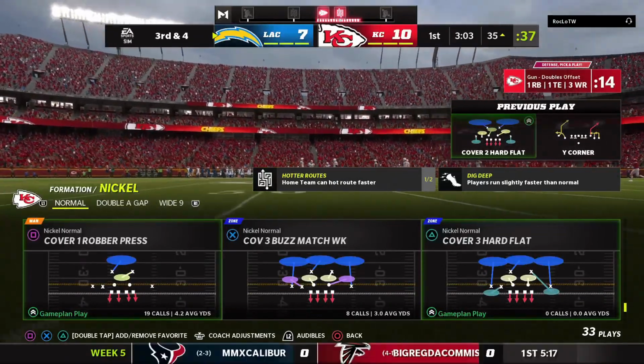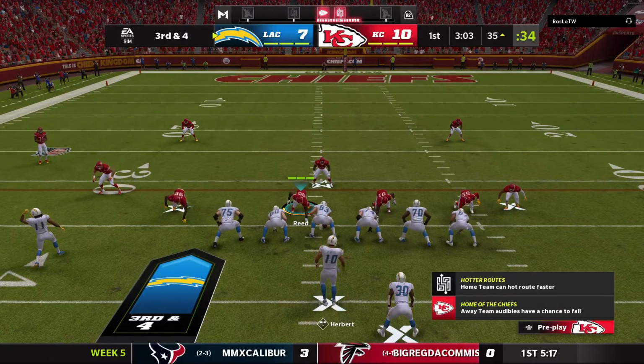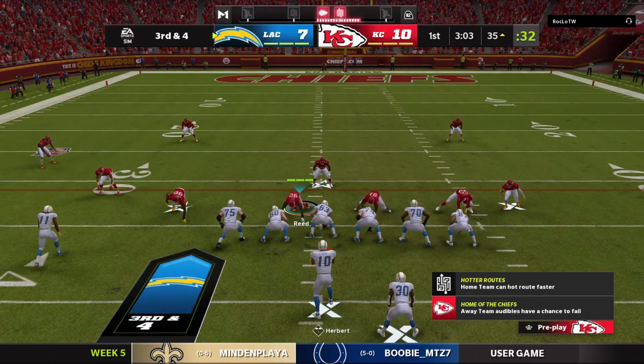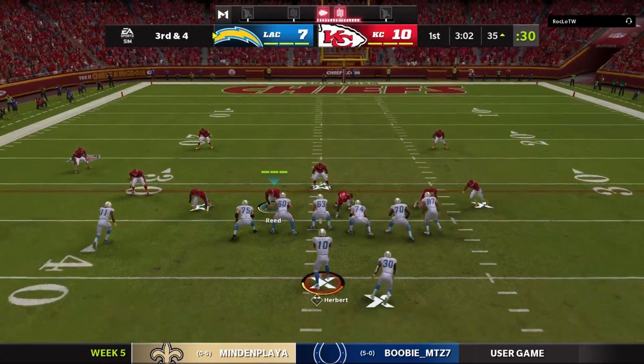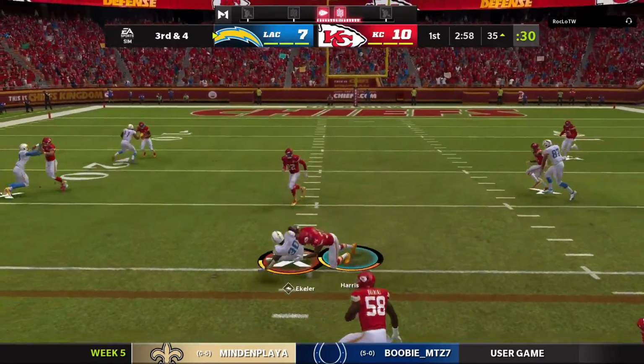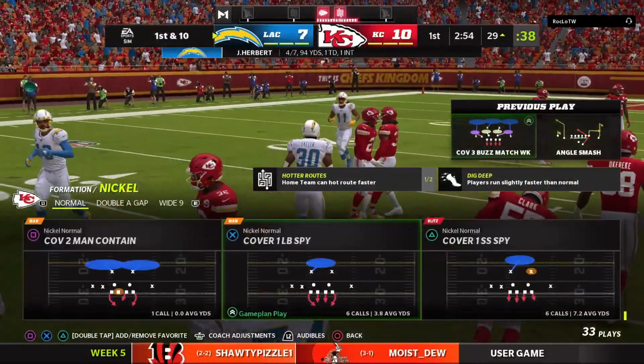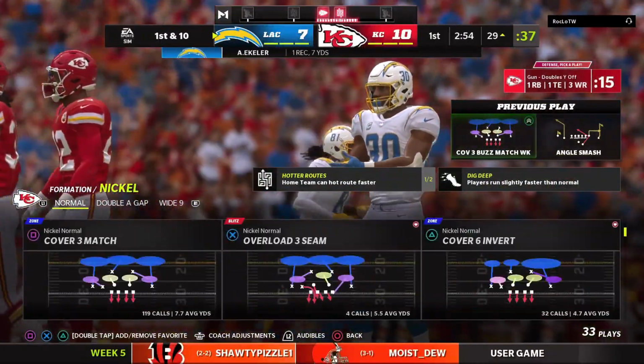And that falls to the ground, incomplete. A nice job of bodying him up defensively, and now it brings up 3rd down. Back to throw here, Herbert. He dumps it to Ekeler underneath, and he picks up the first before he's taken down at the 29.